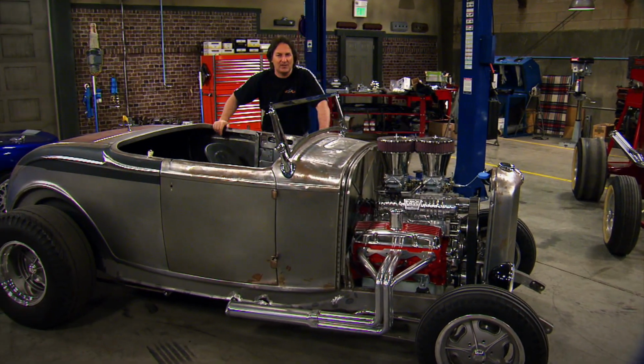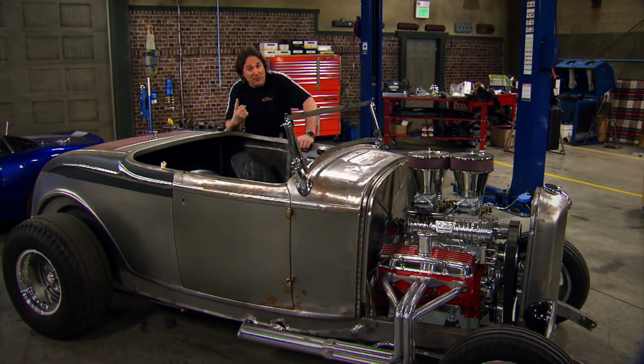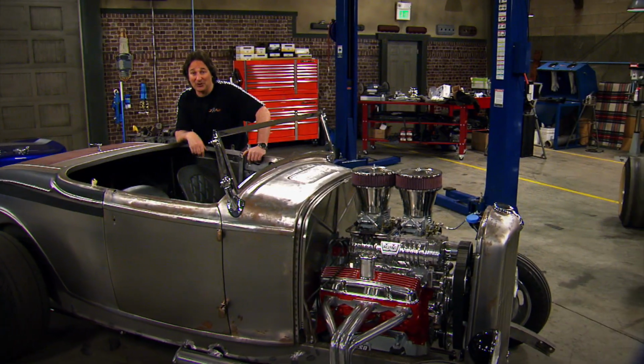But the question is, if a guy wanted to put a 6-cylinder engine in his project, where would he find one, and how would he turn it into a hot rod engine? That is what we're going to take a look at.